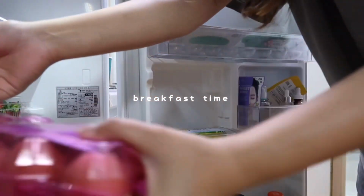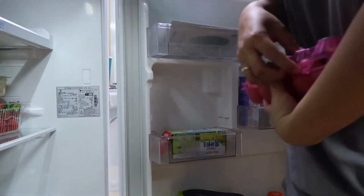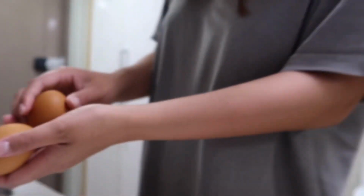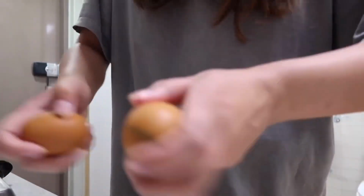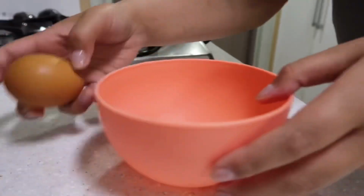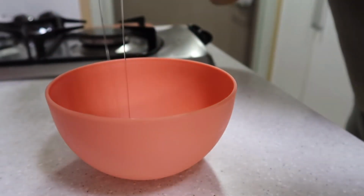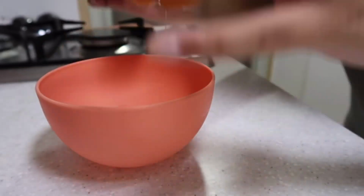Maybe 2 eggs? No, I need 2 eggs. Please don't spill them on the ground. Mixing up the eggs. Can you like mix them in the shell? We'll see after this when they come out. I didn't scramble in the shell. See? Sad. Okay.